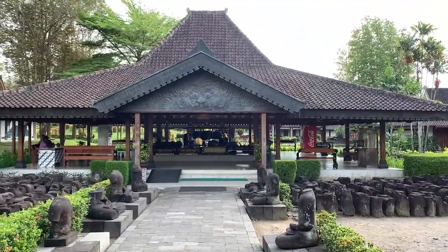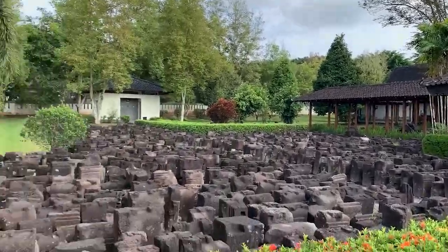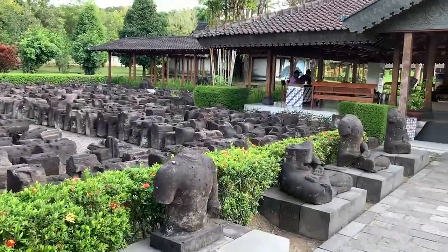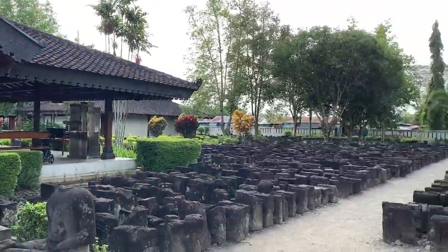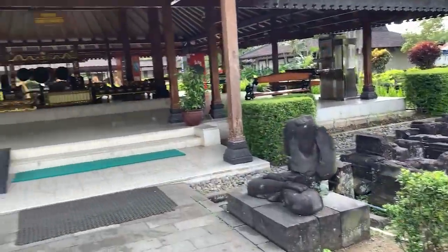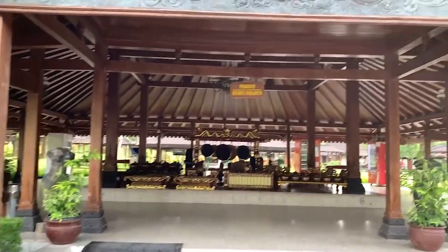Apart from theft, the loss of statues and artifacts at Borobudur Temple could not be separated from the intervention of the Dutch East Indies government. For example, in 1896, the King of Thailand visited Indonesia and expressed his intention to have several parts of the statue from his temple. The request was approved by the Dutch East Indies government. Finally, 5 statues of Buddha and some other pieces were brought to Thailand.